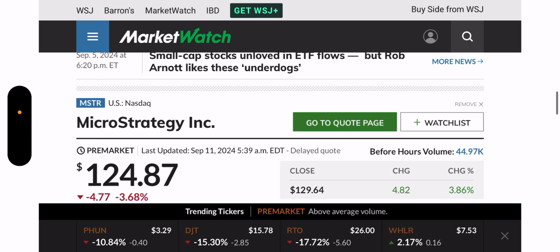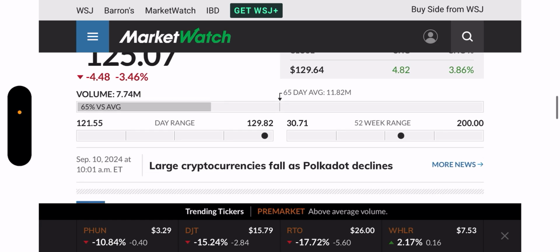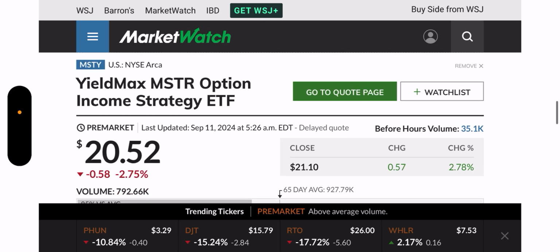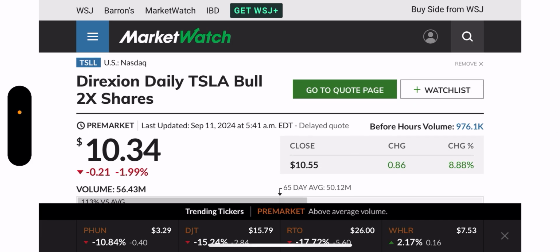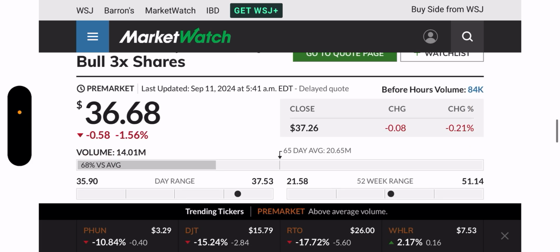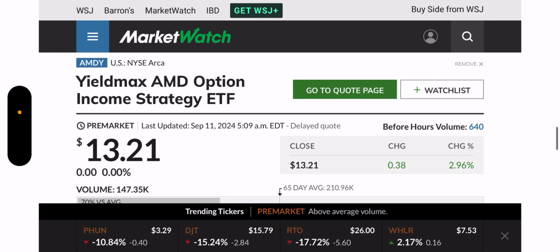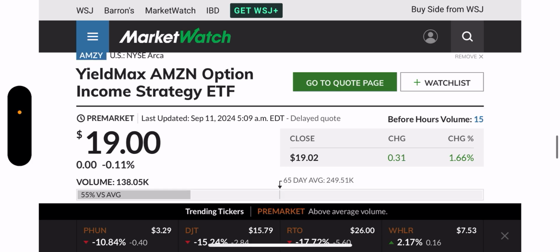There goes the 12. MSTR, man, that sucks. It's down 3.46%. It's at 125.07. MSTY is down 2.75%. It's at 20.52. It might go under 20 again today. TSLY is down 1.99%. It's at 10.34. TNA is down 1.58%. It's at 36.68 if I could read. AMDY, no update, 13.21. AMZY, no update, 19.